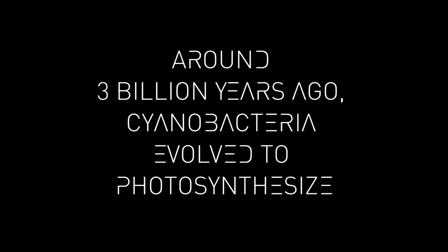Around 3 billion years ago, cyanobacteria evolved to photosynthesize, which I'm assuming you guys know what it is if you've ever learned that in science, forming a lot of oxygen in the event called the Great Oxidation Event, as the atmosphere started to be filled with oxygen.